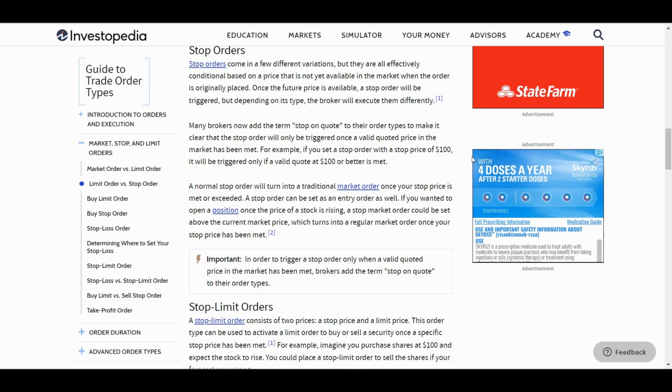Now, as I mentioned before, there are different levels and different types of orders when you have a stop order. That's not something I'm talking to you about, because that's not what Ally is providing. Different brokerage companies may have those different variables, but I'm talking about a regular stop order. As I mentioned, a normal stop order turns into a traditional market order once the stop price is met or exceeded.